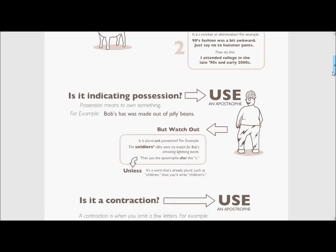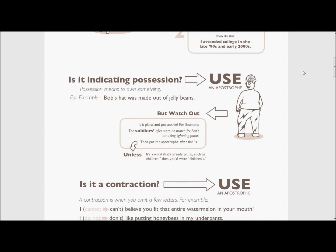Moving on. Is it indicating possession? Then you need to use an apostrophe. Possession means you own something. Bob's hat. So, Bob owns a hat. Bob's hat was made out of jelly beans. So that's his hat. But you need to watch out. Is it plural and possessive? For example, the soldiers' rifles were no match for Bob's amazing lightning pants. Do you notice here, the soldiers, there's more than one soldier. So in this case, instead of putting the apostrophe directly in front of the S, we put it directly behind the S because it's a plural possessive. Make sense?